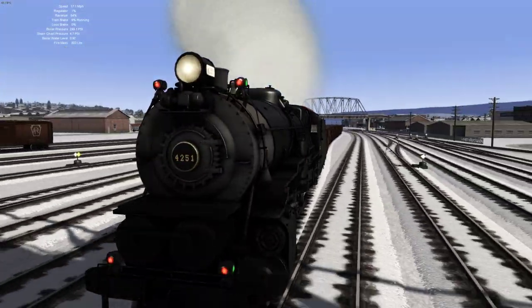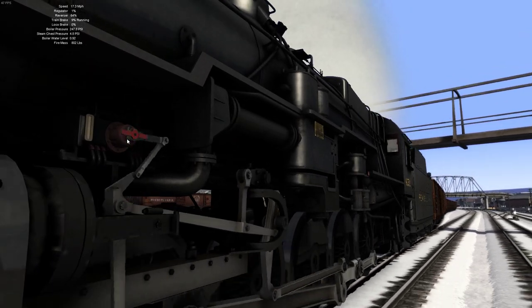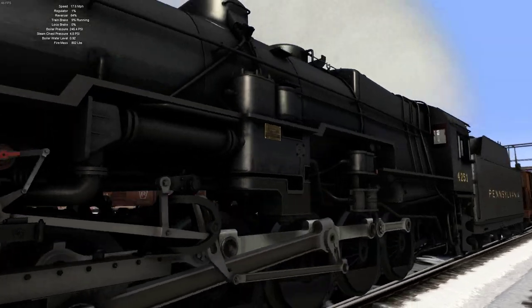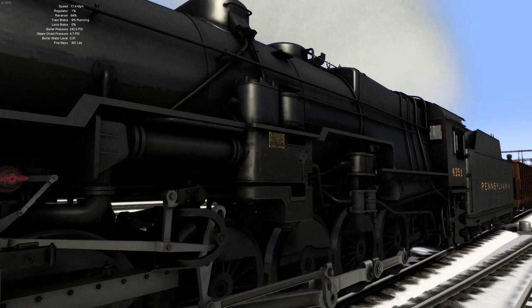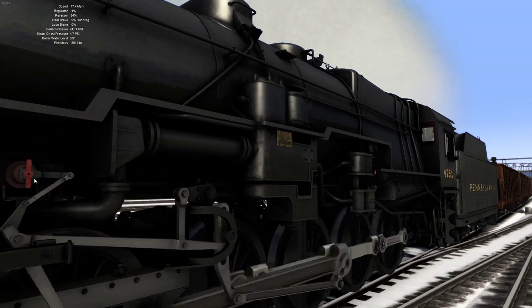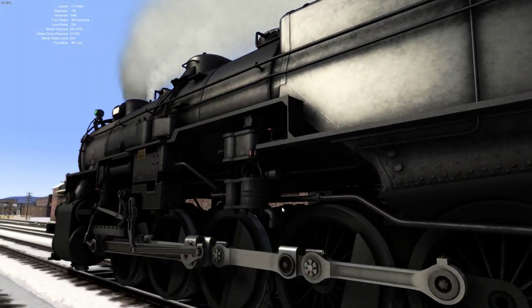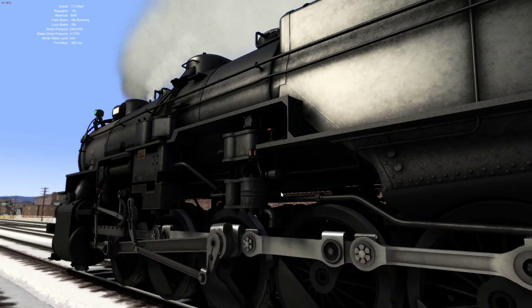So, here's one of our little ones. It runs a little bit quick there. It's got, like I said, some little things here and there that could stand to be improved today. But it's not bad. Overall, it really isn't.